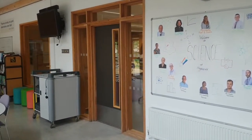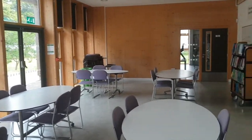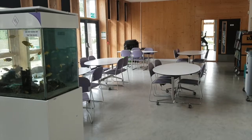Welcome to the nucleus. Join me on a tour of the physics department. So this is the open learning area that you'll find on the bottom floor of the nucleus. This is where you and other science students can work between lessons to complete your homework when you're in school.